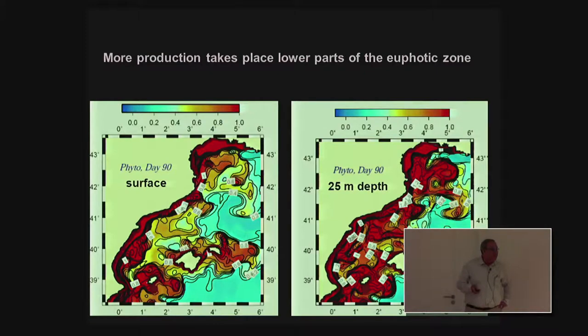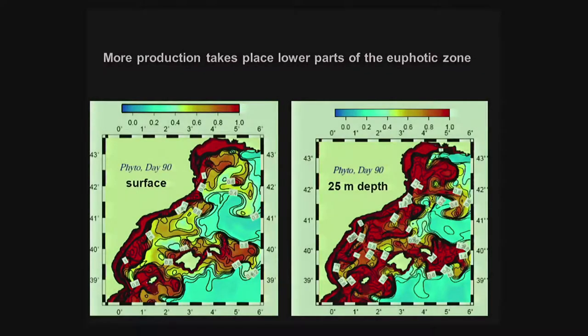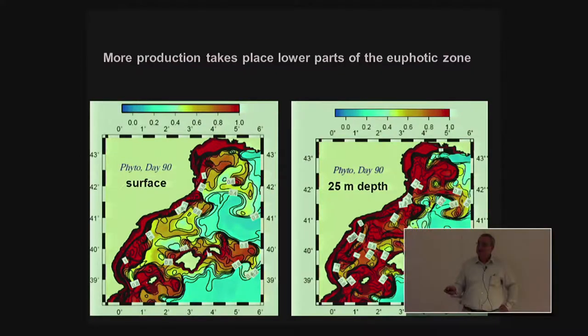The other thing, this is very important. This is the surface. Now I look at one of these simulations, the most productive one. This is at the surface, and this is 25 meter depth. At 25 meter depth, plankton production is greater than at the surface. Why is that? Because it is winter. In summer you would say subsurface chlorophyll maximum, but here we don't have that concept. This is the middle of the winter.